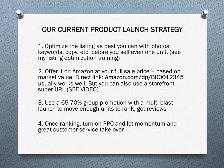Step number one is we're going to optimize the listing the best you can, right? Everything I've been talking about so far is leading up to optimize your listing before you do anything. So you optimize it with sexy photos, really good keyword research, good ad copy. Chelsea did this brilliant presentation on bullet points and ad copy. Watch that video. Do all that stuff before you sell even one unit.